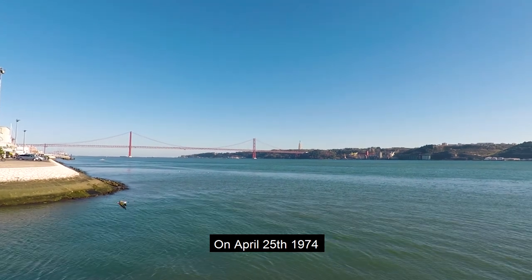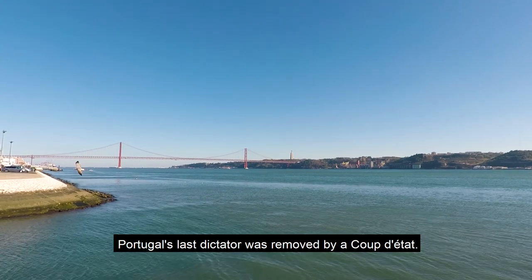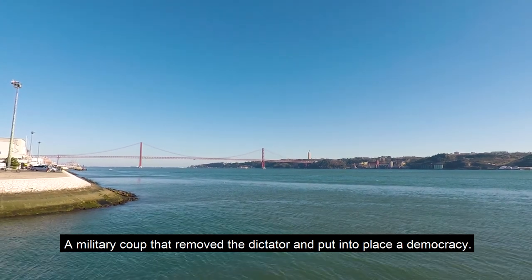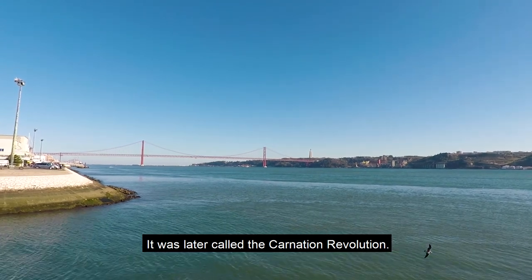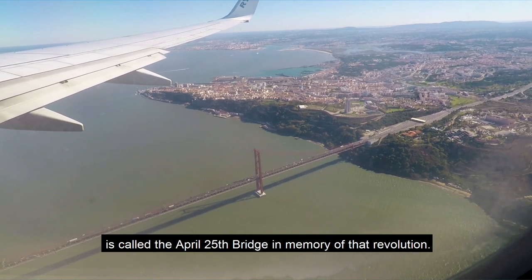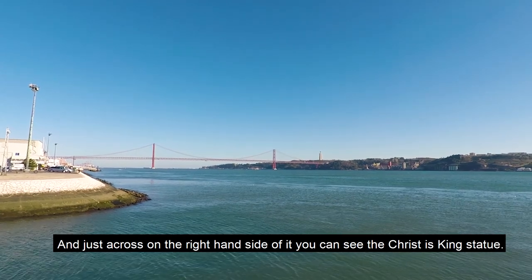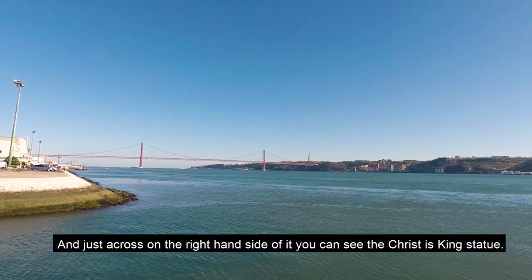April the 25th, 1974, Portugal's last dictator was removed by a coup d'etat, a military coup that removed the dictator and put into place a democracy. It was later called the Carnation Revolution. This bridge right here, which incidentally I've got a great view of coming into land, is called the April 25th Bridge in memory of that revolution. And just across the right hand side of it, you can see the Christ is King statue.